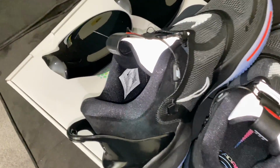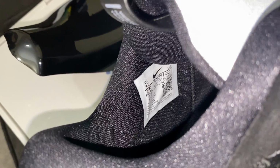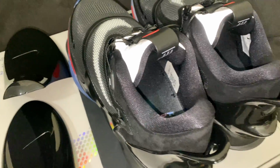And now I always like to show the size tag here. It is a little bit hard to see, but there's a shot of it right there for the numbers and information on the Nike Adapt BB 2.0. Also on the inside, on the other side, there's also a QR code, which I tried scanning and it didn't work for me. But if you guys know in the comments down below what that is exactly for, definitely let me know. I tried scanning it, like I said, but it didn't seem to work.